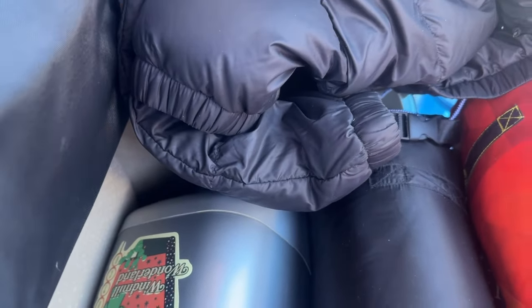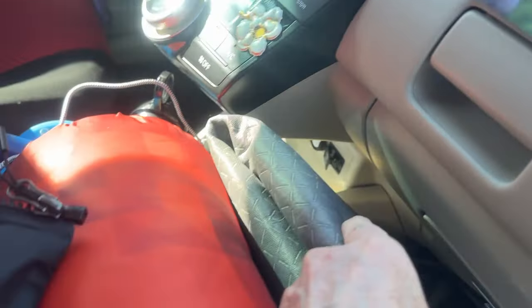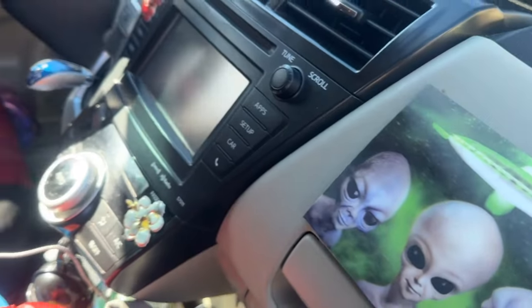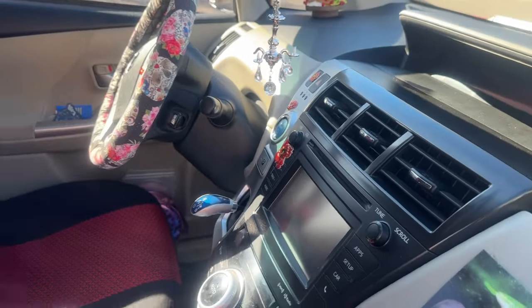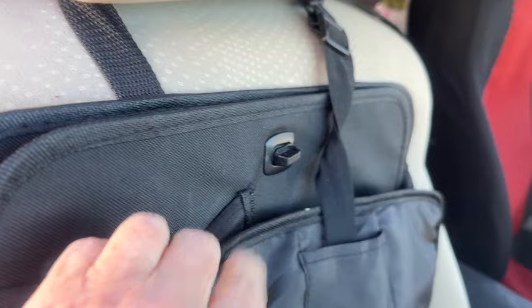This is filled with movies so that I can watch entertainment. This goes over my dash here at night so you don't have to see the lights and things. This has extras that I put in here sometimes. It'll hold different things. Okay.